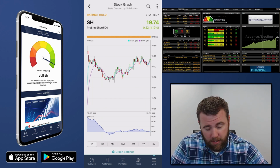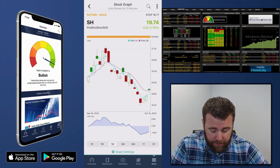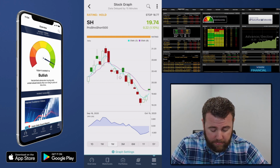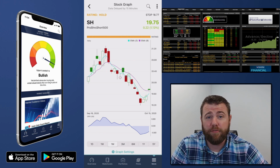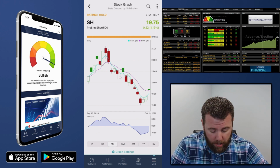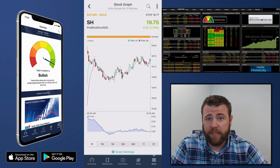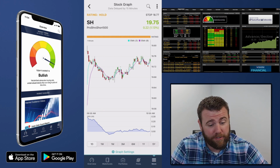So we go to the 1 month. What we see is a nice bounce off of that bottom. It's still trading in the upper half of the range so far for the day. As we looked at the 1 day, would like to see it start to take out that double top at around 19.76. But if we can do that, could be an interesting one to get into.